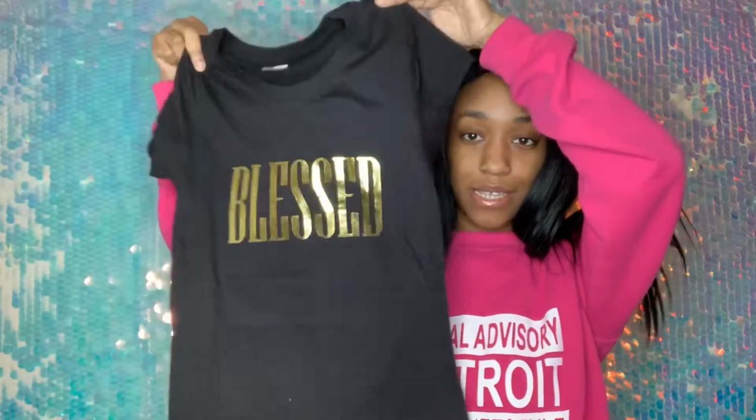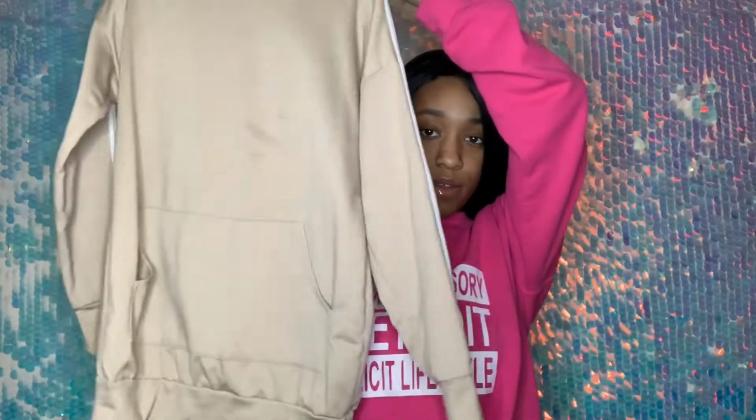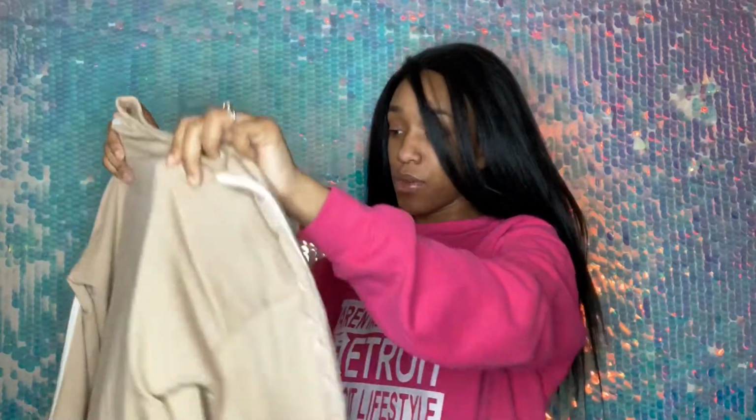Next, Forever 21. I got this black t-shirt, and it says blessed in gold because if you guys don't know, I believe in God. I believe he's there. I believe I'm blessed. And this is my favorite shirt. I already have a stain on it. I wore it once before.